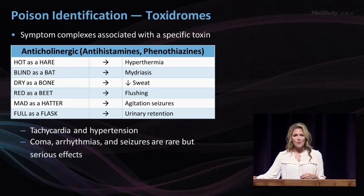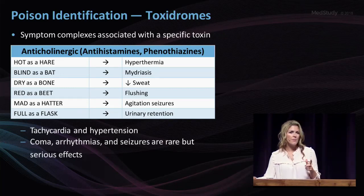The anticholinergic one is the one you guys are probably the most familiar with. That's that hot as a hare, blind as a bat, dry as a bone, red as a beet, mad as a hatter, full as a flask. These are mad, agitated, irritated, angry kids. They're tachycardic. They're hypertensive. You can see coma and dysrhythmias and seizures. Those are less common, but when you do, that is evidence of a more significant ingestion.